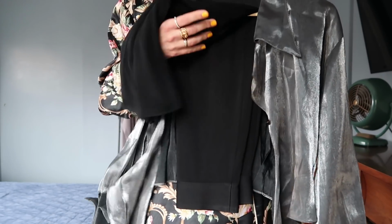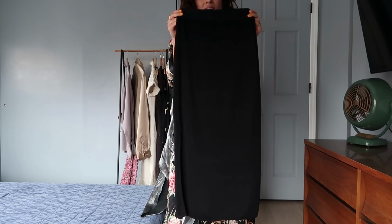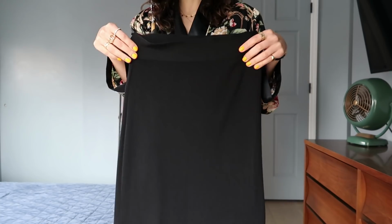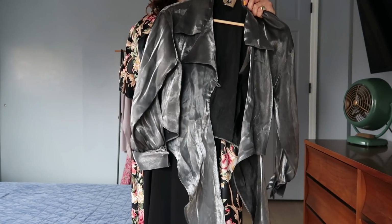This is from Classy Closet Consignment, one of my favorite vintage spots in Chicago, and it's just a black maxi skirt, which is super cute, and the material is what makes it. It's this super 90s slinky type material. Can't wait to style this up. It's high-waisted with a slit, and I think paired with this top, you have the perfect going out look.